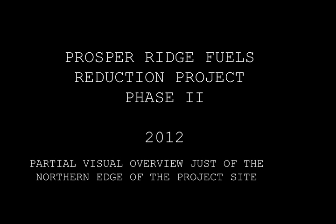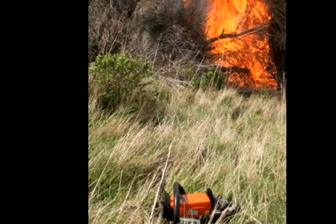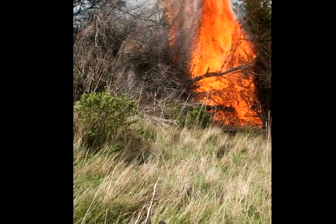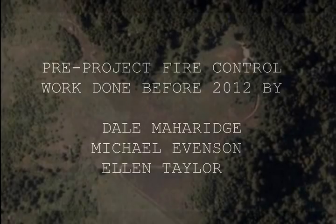I'm Dale Maharaj, and I'm a landowner on Prosper Ridge. I'm part of the Prosper Ridge Fuels Reduction Project and meadow restoration. I'm going to tell you a little bit about my part in this project, but before I do, a little backstory. We've been involved with fire protection and meadow restoration for a number of years.